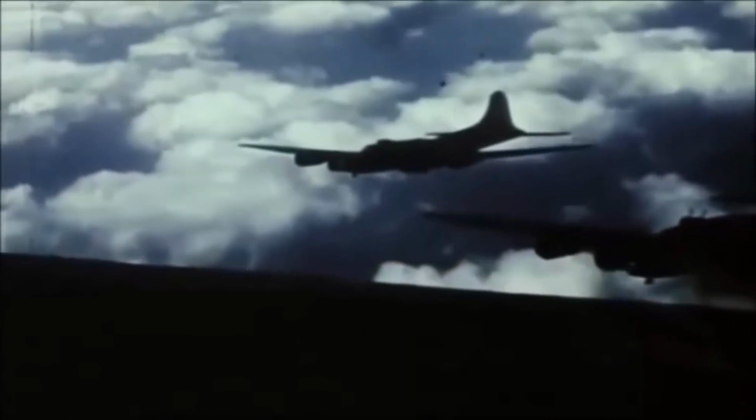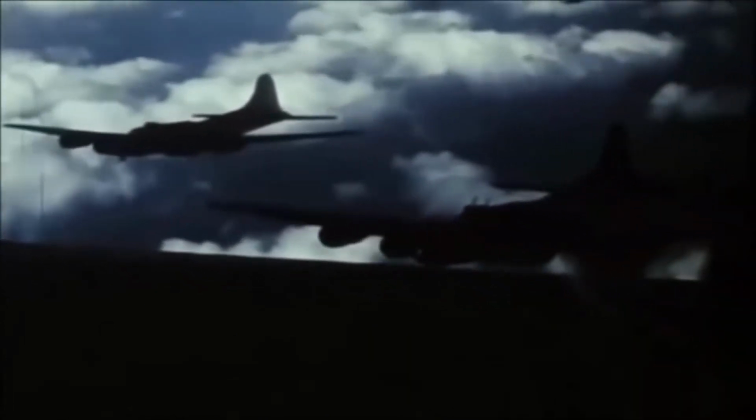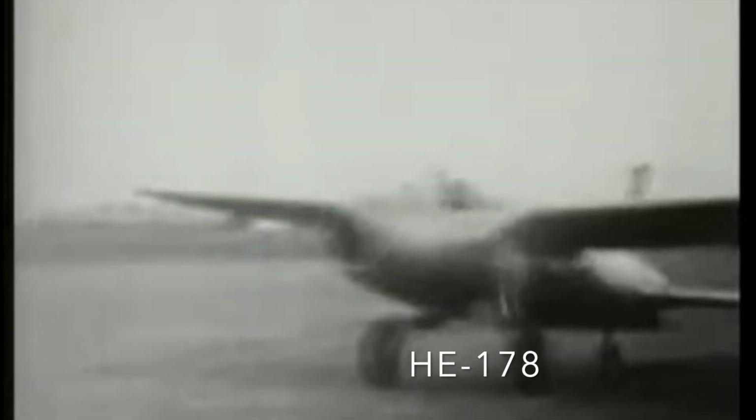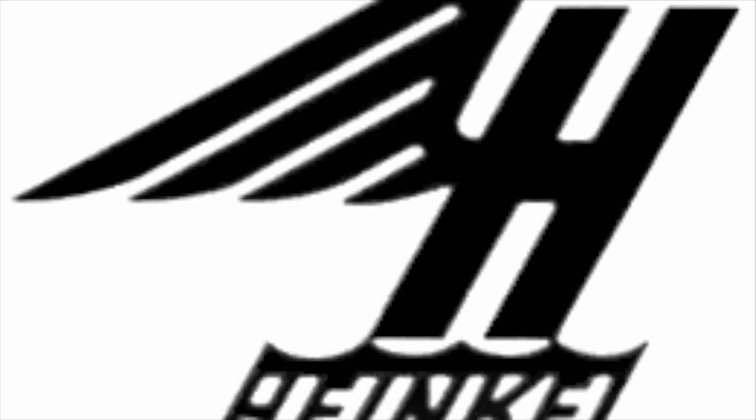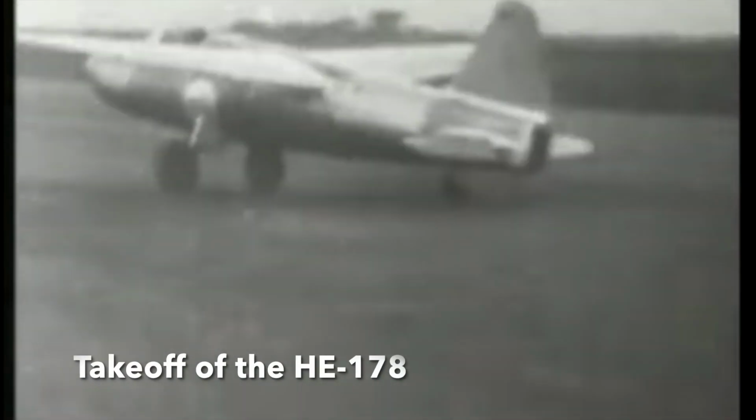Independently of one another, both the British and Germans developed turbojet engines during World War II. Although the British were the first to begin work on the jet engine, it was the Germans who flew the world's first jet aircraft. In 1939, German jet engine developer Dr. Hans von Ohain made the first flight-safe turbojet engine. In partnership with the German aircraft company Heinkel Aircraft, von Ohain's design led to the first flight of a jet engine-powered aircraft on August 27, 1939, the He-178.